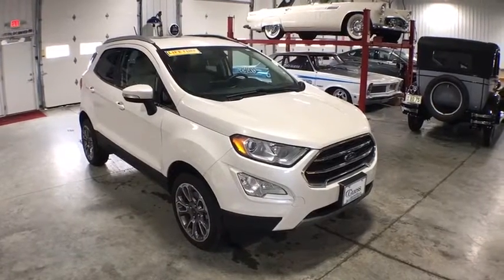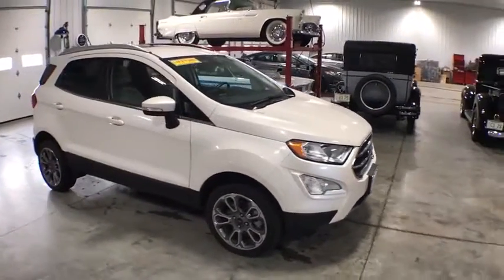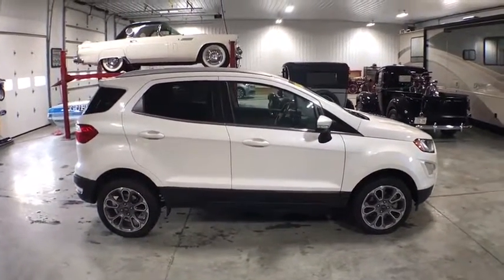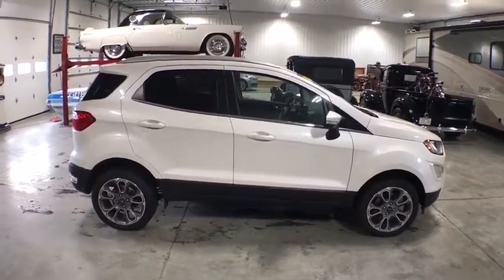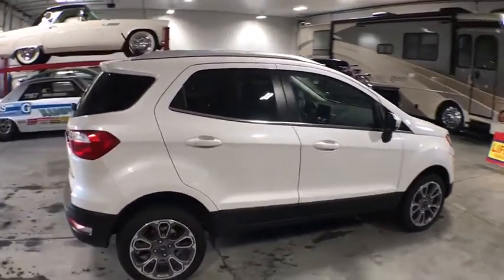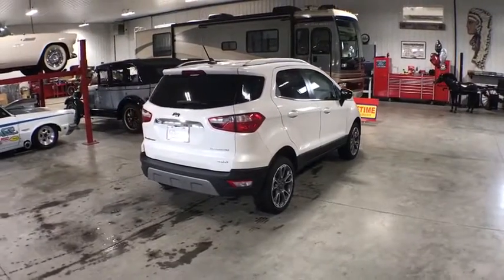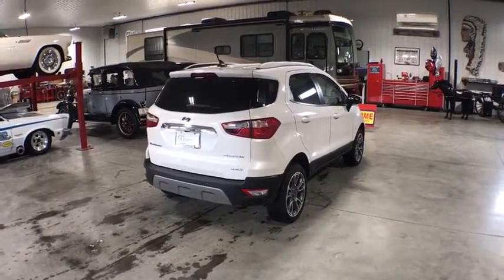2018 Ford EcoSport. The Ford EcoSport has an upgraded interior that provides you all the features you could ever want. It also offers you the functionality of an SUV, but in a size where you feel in control. This vehicle has less than 15,000 miles. Here are some of this vehicle's great options.